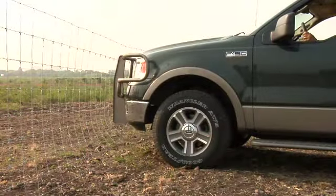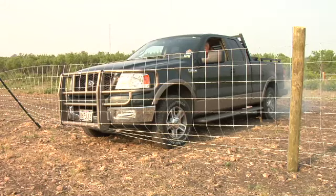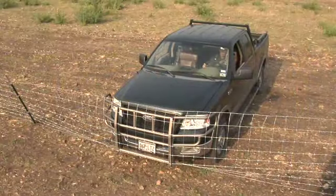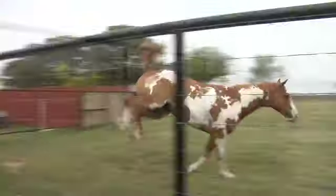As you can see, Stay-Tuff fixed knot fence will stand up to the most extreme conditions and situations thanks to its high tensile wire and fixed knot design. And not only is it more durable, but its flexibility makes it much safer for your animals as well.